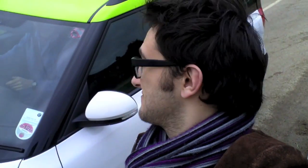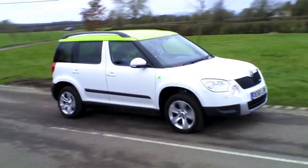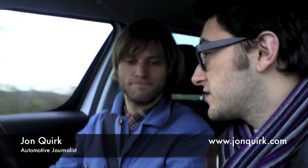Anyway, John and I are here on the Skoda Greenline II launch, and he's pulling up, hopefully behind me, in a Yeti. Yeah, that worked. We're now in the Skoda Greenline II Yeti, and John's behind the wheel. What do you think, Jonas?